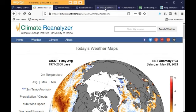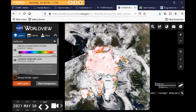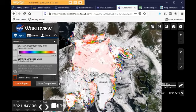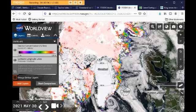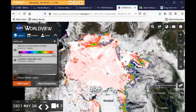Now we'll move on to NASA Worldview. This is the Arctic today. I had the sea ice concentration layer turned on. And wherever you see the colors, that means it's melting. And if you see lots of different colors, that's in high melt. And it's opening up. And where you don't see colors, that means there's no ice. Like here.